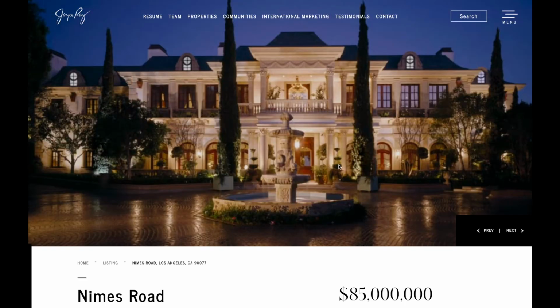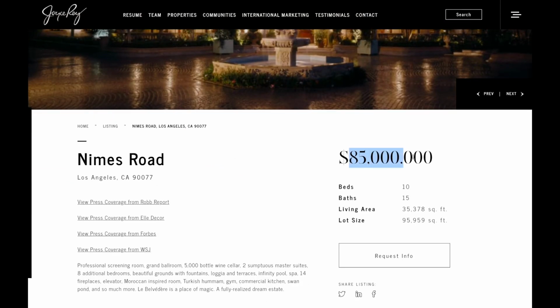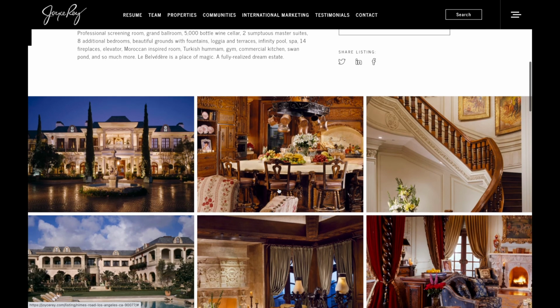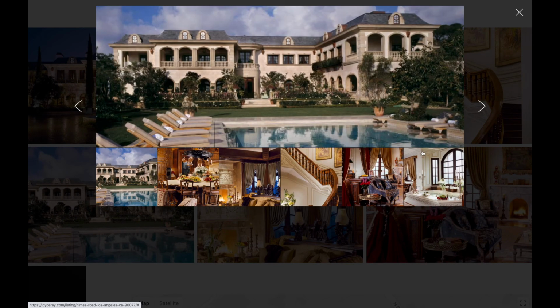And the website that I saw this listed on was joyceray.com. Joyce Ray is, by all accounts, one of the most premier real estate agents in Los Angeles. She sells some of the most luxurious and amazing homes in this area. Nemes Road, you can see that this sold for $85 million just a year or two ago, I think. So by all accounts, again, these are expensive properties, absolutely fabulous luxury and so on. You can see the style, again, is very different.